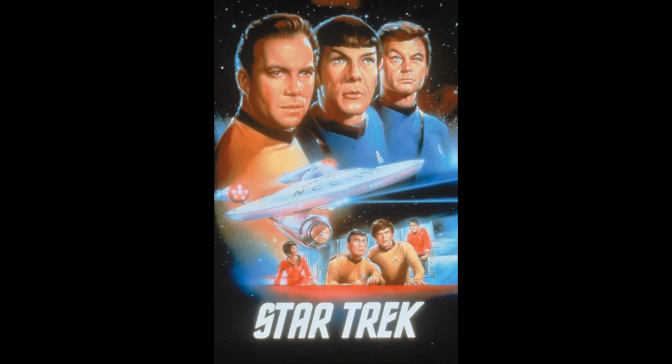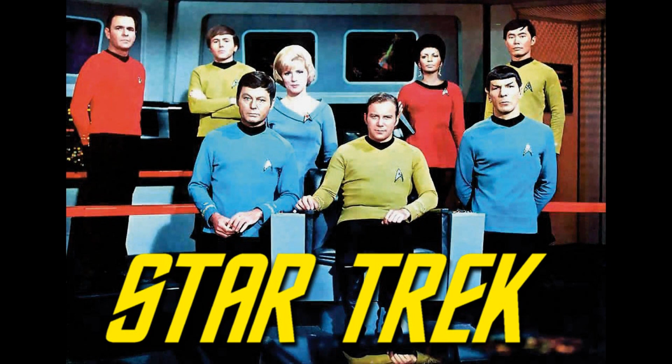Is Star Trek the Original Series dated? Why does Star Trek the Original Series, or TOS as us fans call it, look so simplistic compared with the other Star Trek series? Well, the short answer is that it was made in the 1960s when special effects technology was limited, but there is more to it than that.